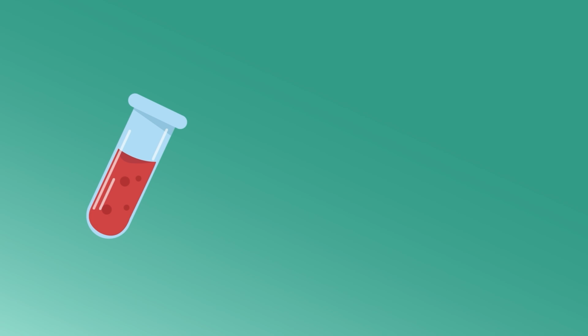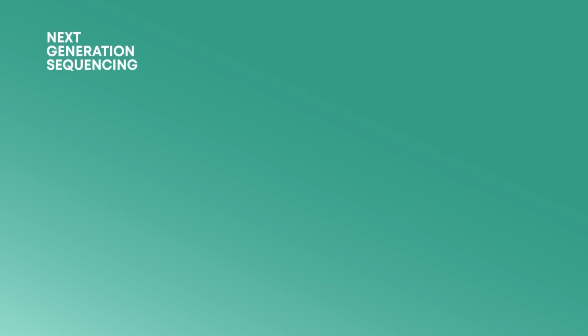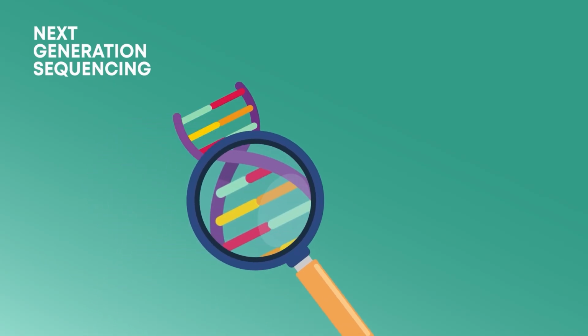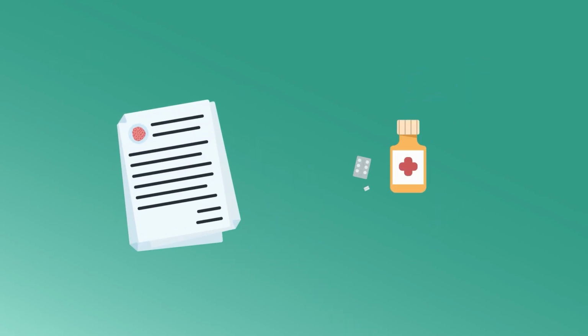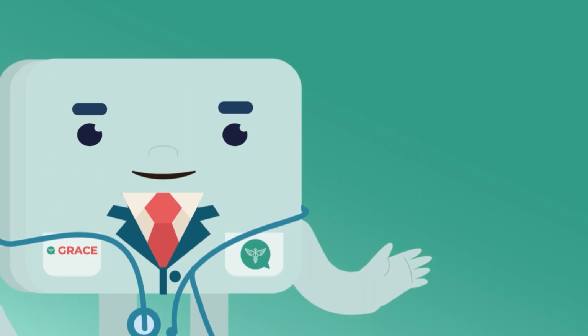In summary, biomarker testing looks at the genetic makeup of your cancer to help guide treatment. Next-generation sequencing is the tool that reads the tumor's DNA. Testing can be done on tumor tissue, called a biopsy, or blood, called a liquid biopsy. This information helps your doctor choose the most effective, personalized treatment plan for you.